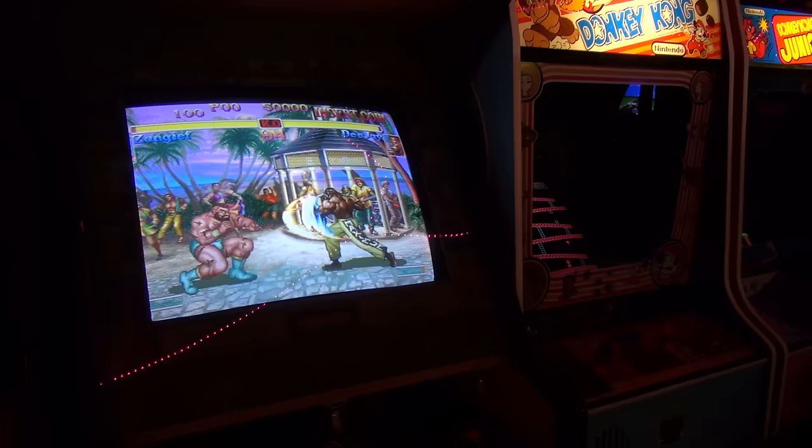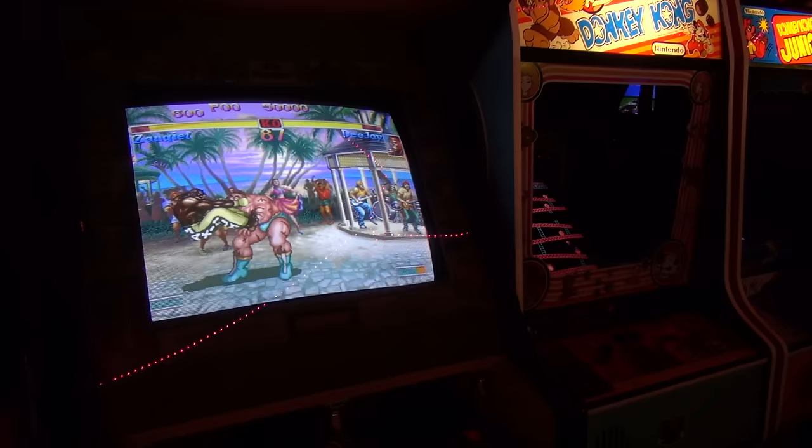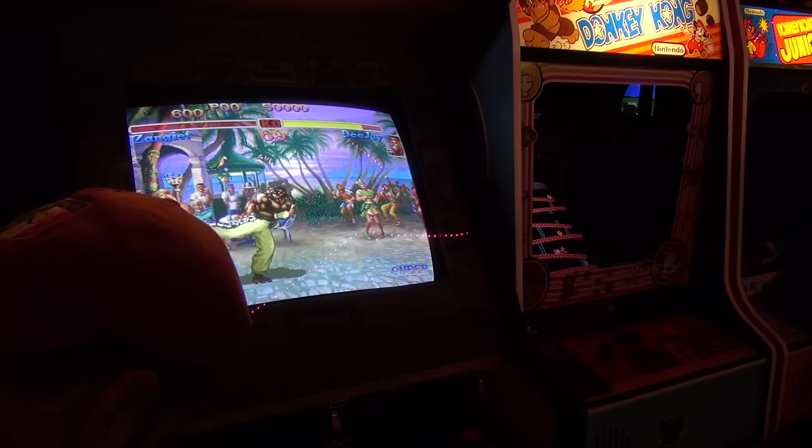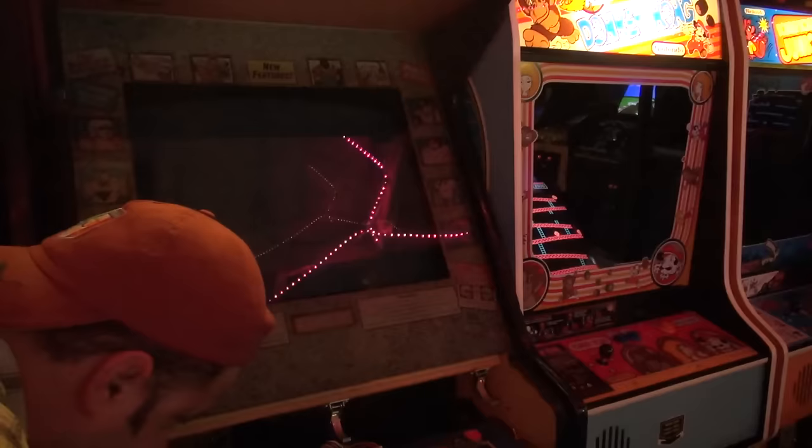I'm not a Street Fighter guy, but when Matt gets here, I want him to play this with me, because Matt's more of a Street Fighter dude than I am. All right, so the game's working. The kick adapter is not. I think I have it on upside down. Let me see if I flip this plug around, if it fixes it. I'm just flipping the kick plug around.